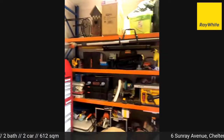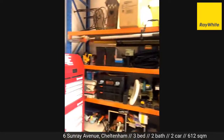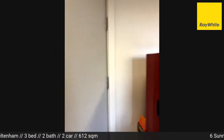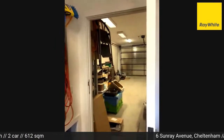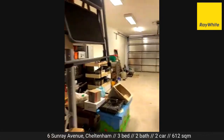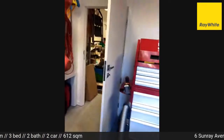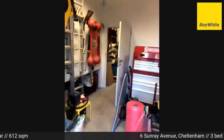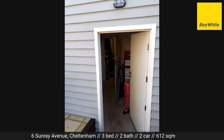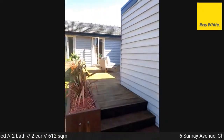I don't know why we've frozen, but hopefully we'll get moving in a second. And across to the other side, there's also a lot of space for racks and so forth. I'm not sure if it's just me that's on this frozen screen. Hopefully we'll be able to get back to the proper live stream. But in any case, we've seen pretty much all of the home through here.